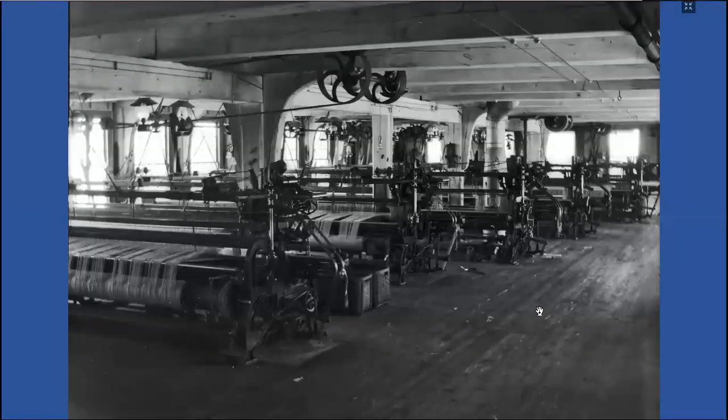Oh, the caption on this says this is the weaving equipment, but I think this might be the spinning equipment. The Knox Woolen Company started up about 1862, so all of this equipment dates back to the Civil War, and it was all in use from 1865 through 1988, when the place finally closed.